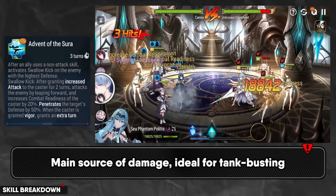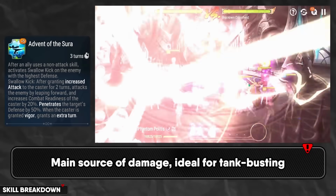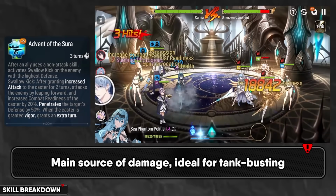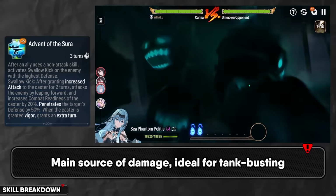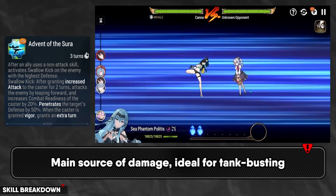To be clear though, this is her strongest damage dealing skill, as it is single target, and this serves as her primary tank busting tool. Now, while the cooldown can feel a bit long, gaining and using the extra turn from vigor can help reduce downtime and keep her damage output consistent if the enemy is even alive after this has been used. Skill 1.